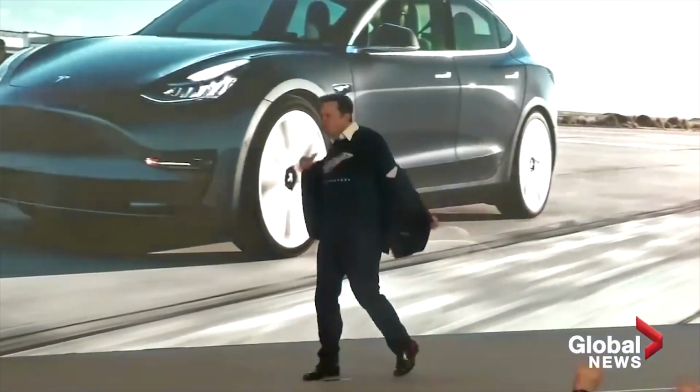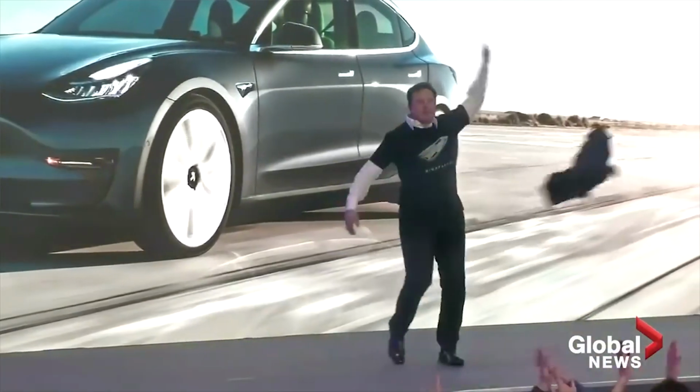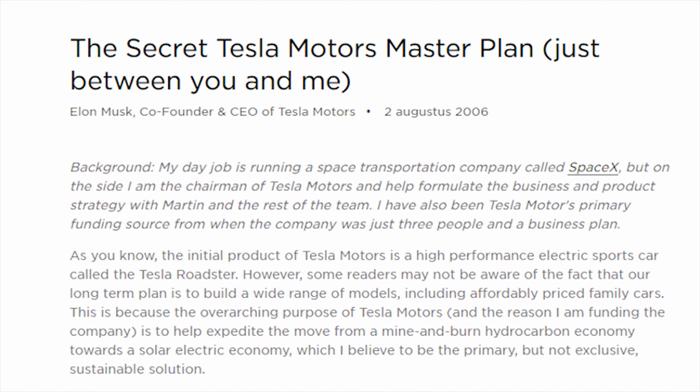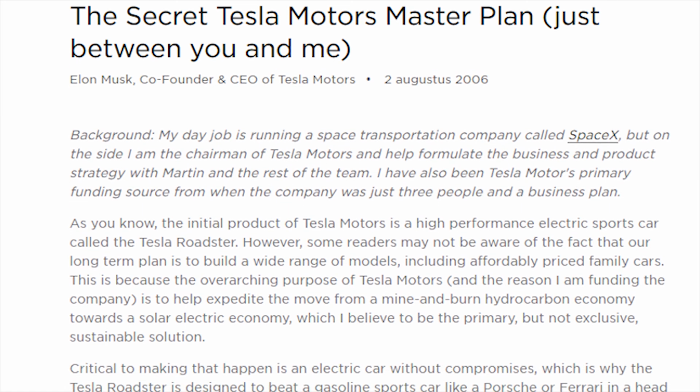We all know this quirky, kind of awkward, real-life Iron Man called Elon Musk. But what many people don't know is that every single thing Mr. Musk does is all part of his big master plan. In 2006, Elon published an article on Tesla's website with the title, "The Secret Tesla Motors Master Plan," just between you and me. And the master plan is as follows.